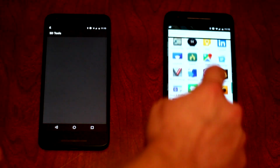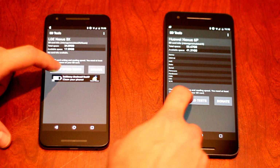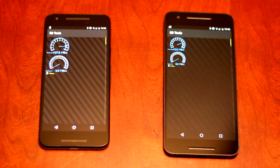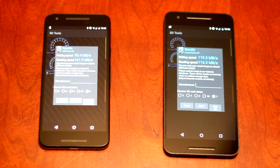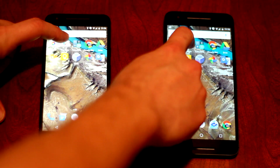We'll open up SD Tools. It's usually the program of choice we like to test the memory speed with. So we'll start the speed tests. Looks like right off the top, the 6P is a little bit faster, which is consistent again with our review, and the writing speed, and the reading speed is quicker on the 5X, which is interesting. Regardless, these both are using software encryption, which is much slower than hardware encryption. It's not possible to turn these off with Marshmallow, unfortunately, so we're going to have to deal with this slightly slower memory speed. We'll go through these again, especially some of these network ones.